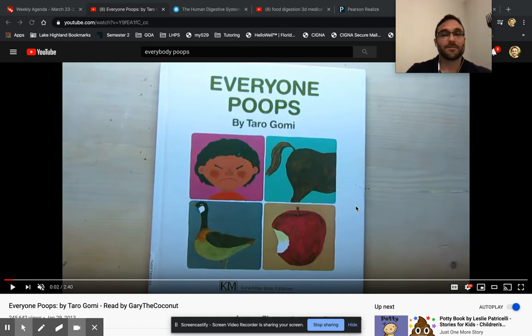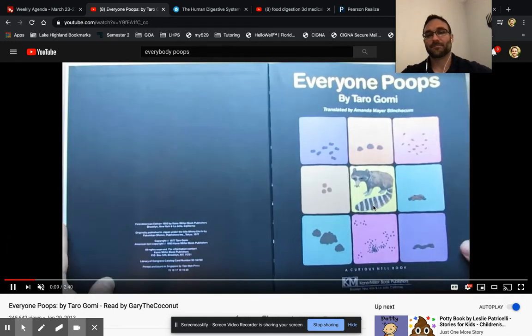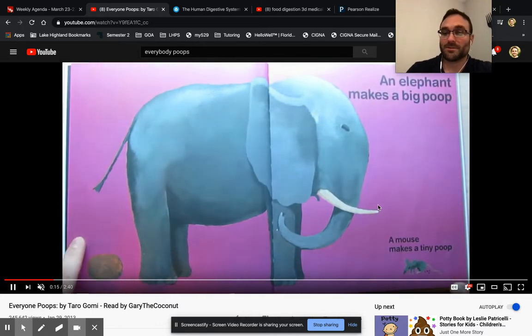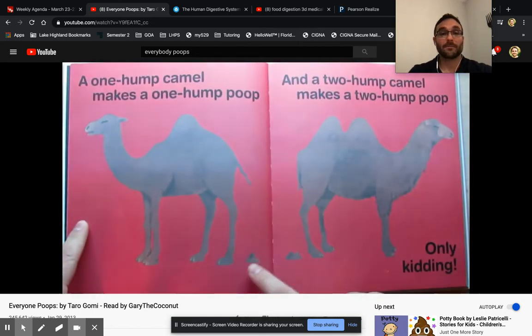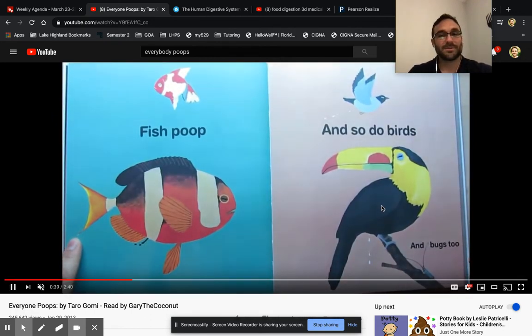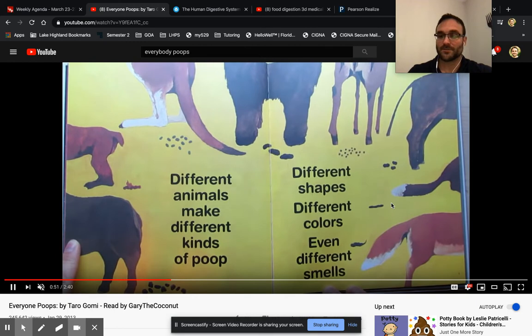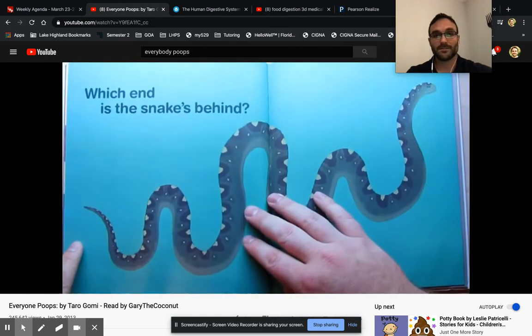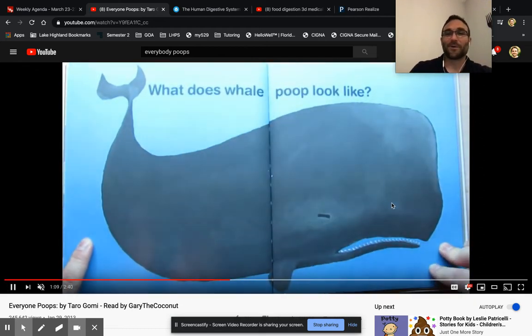So, without further ado, I like to read this oldie but goldie book called Everyone Poops. An elephant makes a big poop. A mouse makes a tiny poop. A one hump camel makes a one hump poop, and a two hump camel makes a two hump poop. Only kidding. Fish poop, and so do birds, and bugs too. Different animals make different kinds of poop, different shapes, different colors, even different smells. Which end is the snake's behind that end? What does whale poop look like?